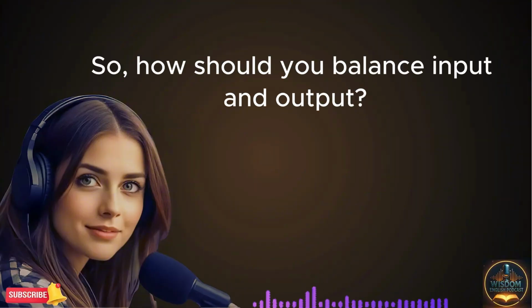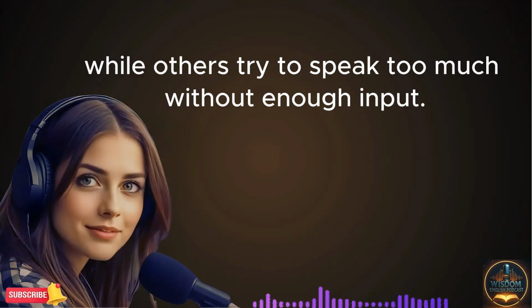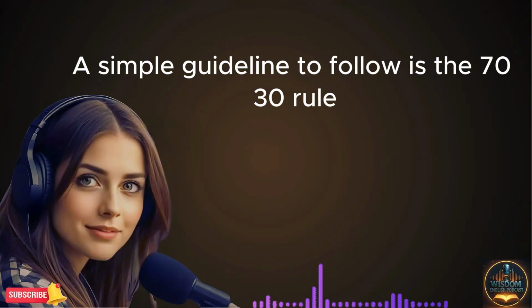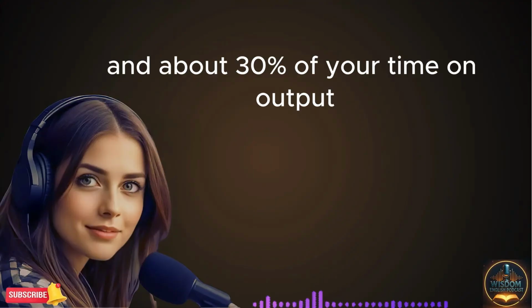So, how should you balance input and output? Some learners focus too much on input, while others try to speak too much without enough input. To improve quickly, you need a healthy balance between both. A simple guideline to follow is the 70-30 rule. Spend about 70% of your time on input, listening and reading, and about 30% of your time on output, speaking and writing.